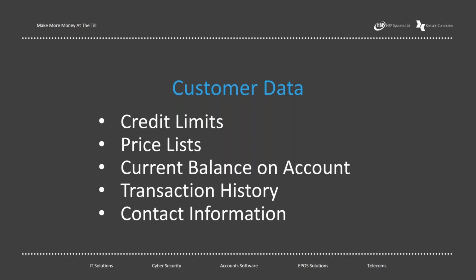Current balances on account, transaction history, again going back to that customer experience and being able to look after our customers. We want our staff to be able to jump on a till and see every single sale that's gone through for that customer. So if they've got a query, if we've got to do a refund, they can get back into the detail, bring up the transaction and make any changes they need. And of course, contact information and things like that, all of that should be freely available between these two systems.